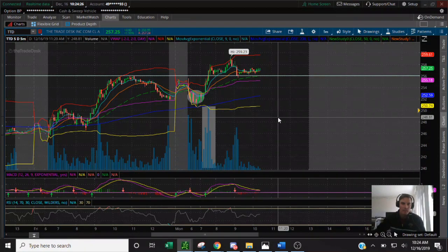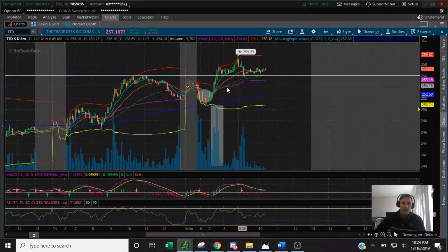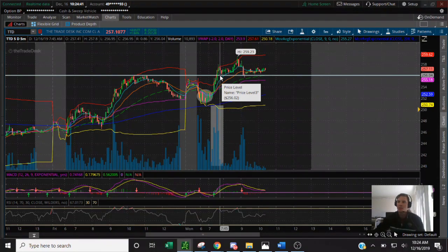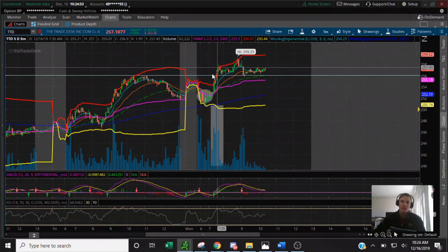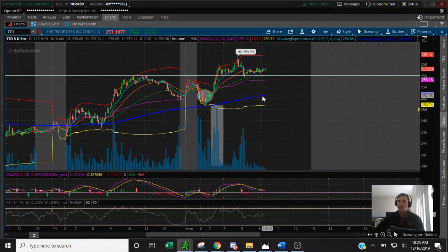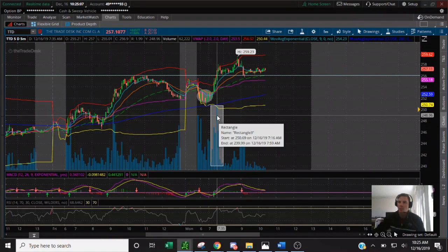If I zoom out, you can see that these volume bars are the highest they've been in the past week. That alone tells you that when we broke through 256, which was already a major resistance point that we were watching, this heavy volume coming in makes that move so powerful with the trend up, and really confirms that this is a real move. This isn't a fake move with volume coming in like this.